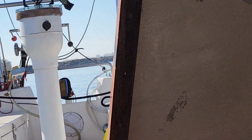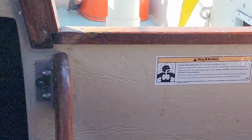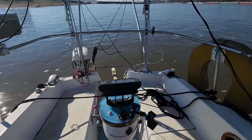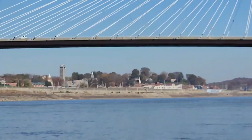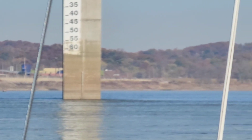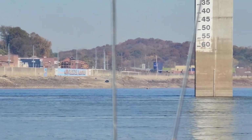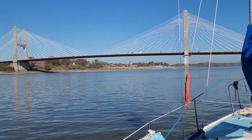I am going to finish getting the motor, and we'll see if this hand tiller works. We'll do a little round here in the anchorage, and then up over there on the side there should be a fuel dock. I think it's right behind this pillar, and I should be able to get up there, tie off, go into town and get some supplies.